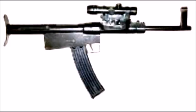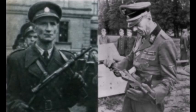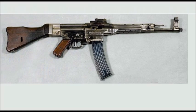The weapon was supposed to be manufactured by Spreewerke, which was a German arms manufacturing company or plant at the time, and it was based on the British Sten gun. Now, the Germans had been using captured Sten guns since at least 1942 and 1943, and they even came up with their own Sten gun clone known as the MP3008, which was literally just a Sten gun with the magazine well facing downward. Wimmersperg got the bright idea to make a simple blowback select fire assault rifle carbine using the Sten gun and Sturmgewehr 44 components as the basis. And in 1944, he came up with the first prototype.